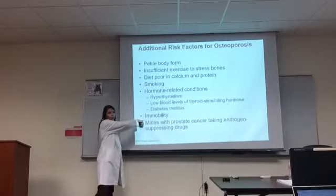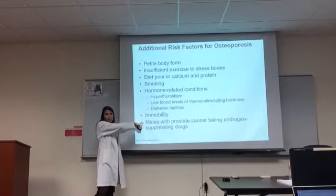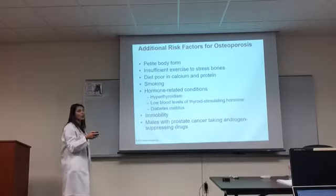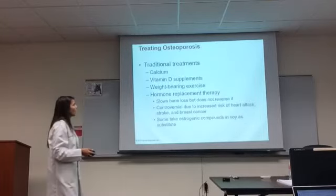Immobility. If you don't move. If you say, oh, it's too cold, oh, it hurts to move, your bones get weaker. If you don't use them, you lose them. I'm not kidding. This happens to a lot of people. Males with prostate cancer that take drugs to suppress that cancer also have weak bones because it leaches the calcium.